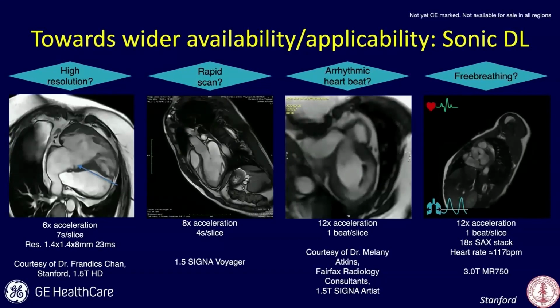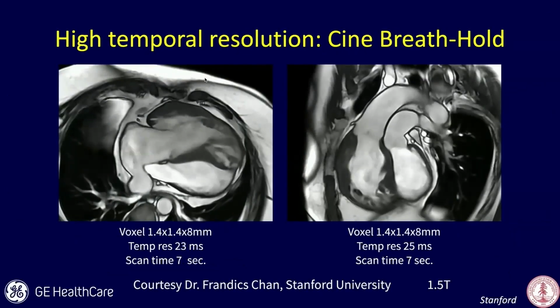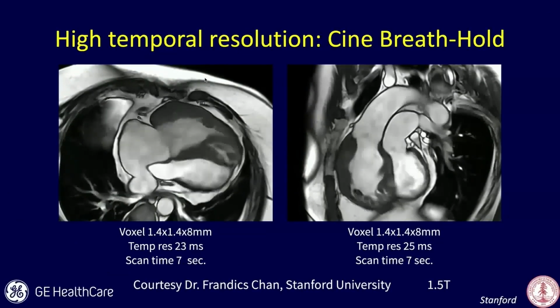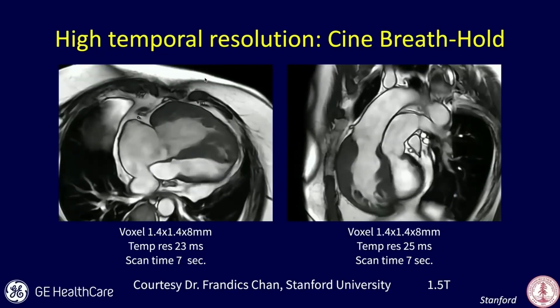You can just respiratory trigger these exams. So I'd just like to highlight a few use cases in more detail. So here you can see that high temporal resolution use case that I talked about.